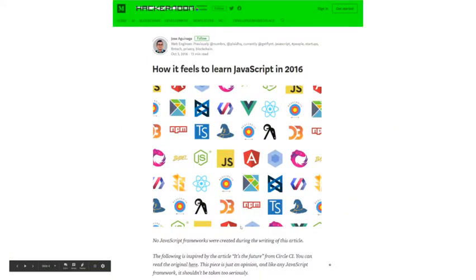These images are taken from an article called "How It Feels to Learn JavaScript in 2016," which is a bit of a tour where a fictitious developer who has been out of the front end game for a little while comes back and is trying to implement some basic stuff, just showing some data from a database on a page. The person's friend, who is versed in all of the current modern front end technologies, leads him through this very winding path of tools that he will have to master in order to implement what seems like a fairly simple feature.